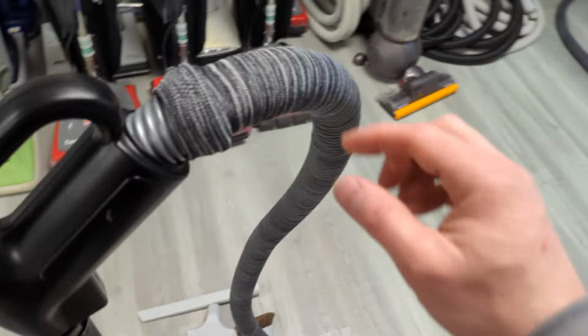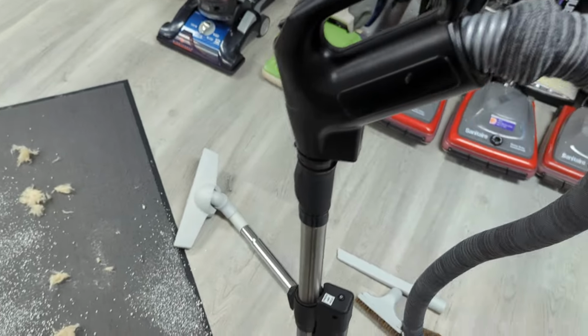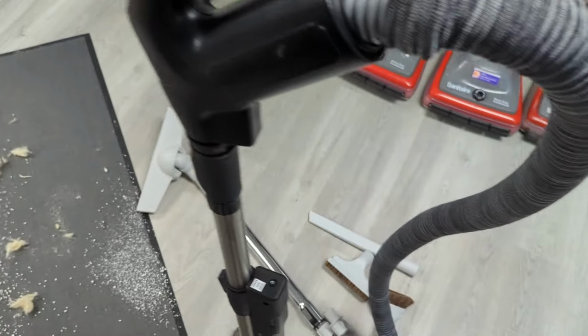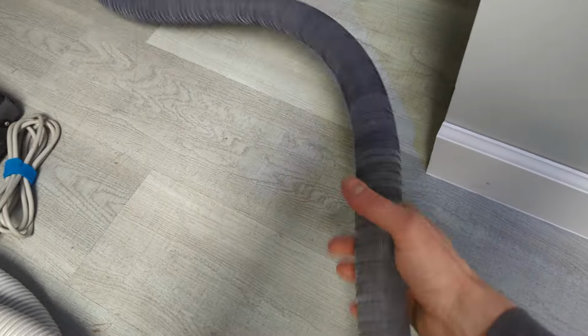First of all, that new hose is much lighter in weight. It is much more efficient. It gives you more suction just from changing the hose. And we've got a nice fabric sleeve on it, secured at the ends. That fabric sleeve is a game changer because it means that you can go around the corners and your vacuum won't mark them up.